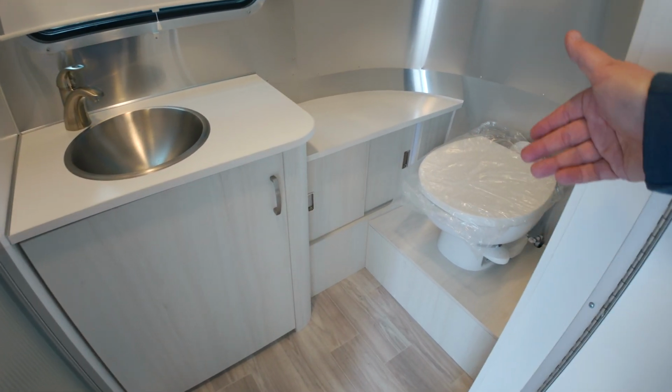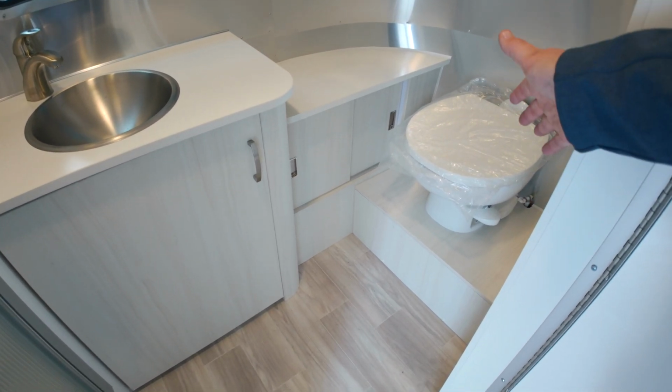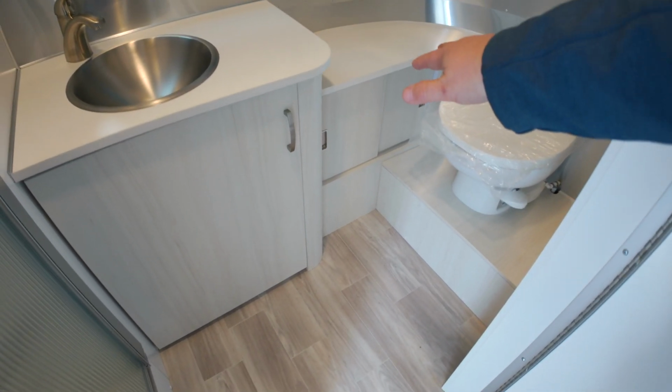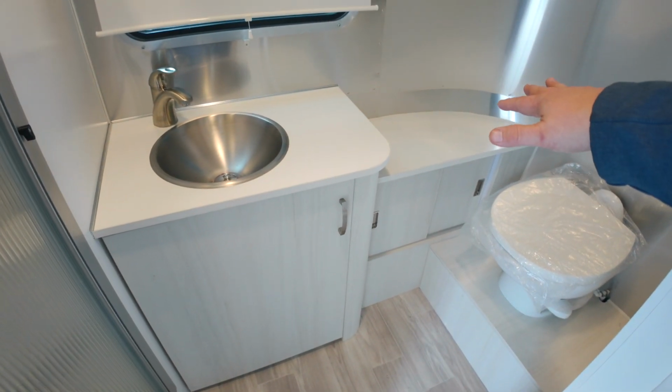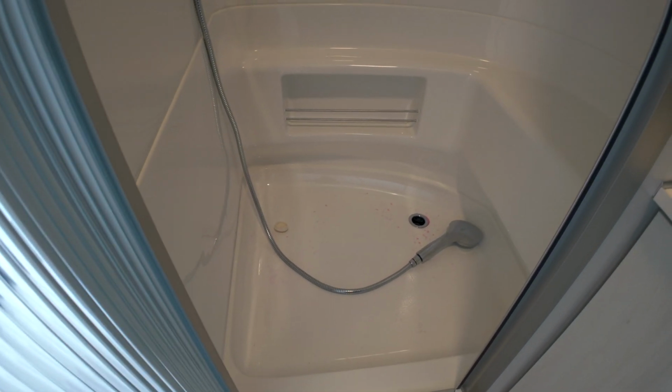Now, this is going to feel very much like the 23 front bed Flying Cloud. It's basically the same bathroom. The seat's going to be elevated a little bit. We've got storage underneath. Great counter space in here. You're going to have a really nice large corner shower here. And then again, this is going to be one of your larger showers in the whole Airstream lineup. And I think that's comical that the 22-foot and the 20-foot have some of the biggest showers.